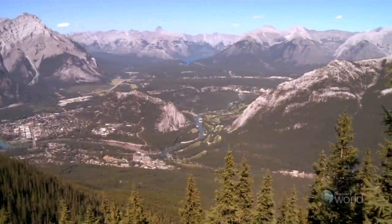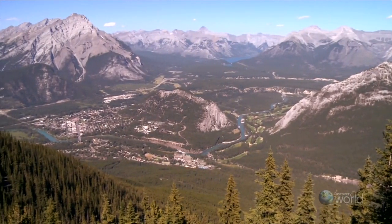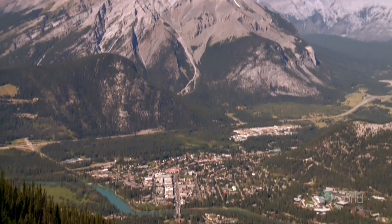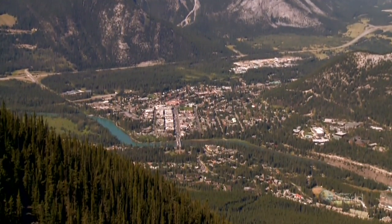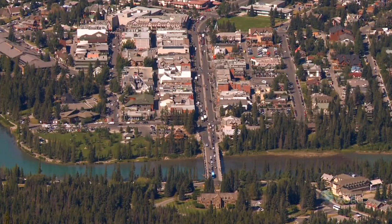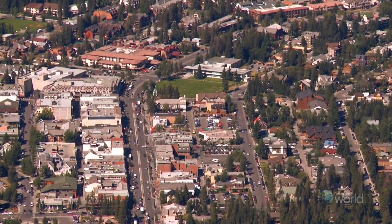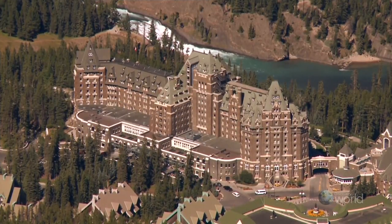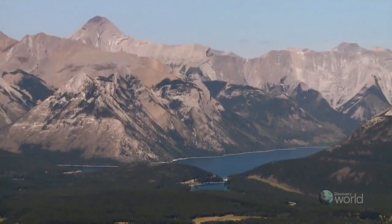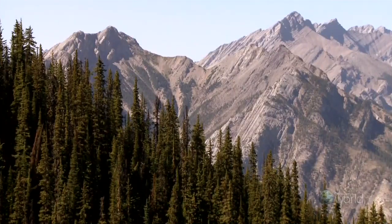Up at the summit, our view of the surroundings is breathtaking. Every direction is a postcard-perfect panorama. The small town of Banff extends beneath our feet. Although it's only around 4 square kilometers, it receives over 3 million visitors every year, attracted here by the national park in which the town is situated.